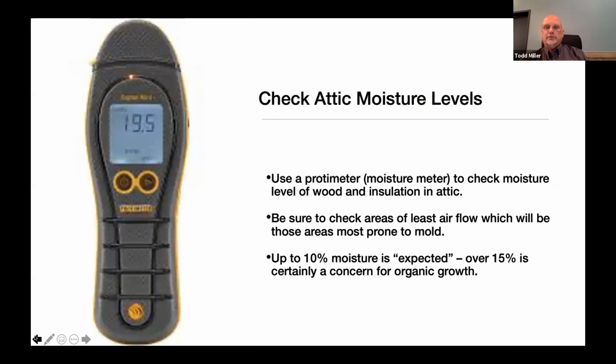As a contractor approaching a house and looking at the condensation situation and the condensation potential, I suggest having a protimeter, which is a moisture meter. A moisture meter would allow you to go up into the attic and check moisture levels in the lumber, the insulation, and other building materials. It's a very simple device, I think around 125 bucks. You want to get into the attic and check the areas where there seems to be the least airflow, which are probably the areas where moisture is going to collect the most, and you're checking moisture levels.